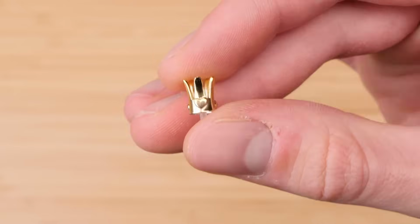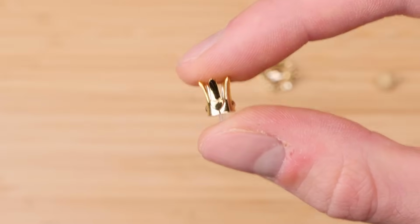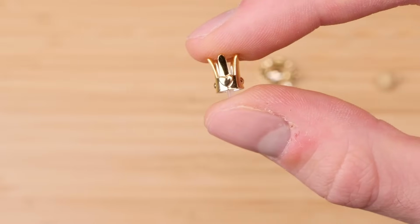Then here is a chrome gold tiara, tiny little Belleville princess crown. The chrome silver one of these came with the Room of the Winged Keys from Lego Harry Potter, so you might be familiar with that piece from there.